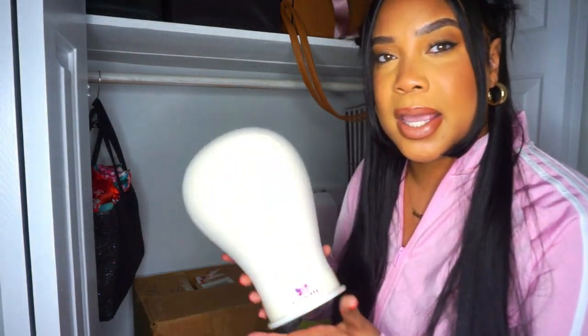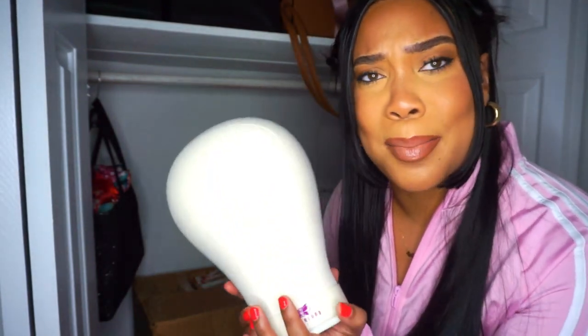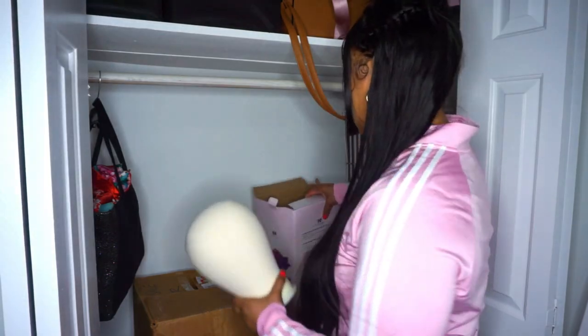This is my new wig head that I just bought that I am so glad I needed so bad because the other one... what was that? This is just the box that came in. Need to throw it away, but just in case. Do y'all keep y'all boxes just because you never know when you gonna need them? If y'all bought a wig from me, then you know what comes in your wig packages. And this is where I store them.